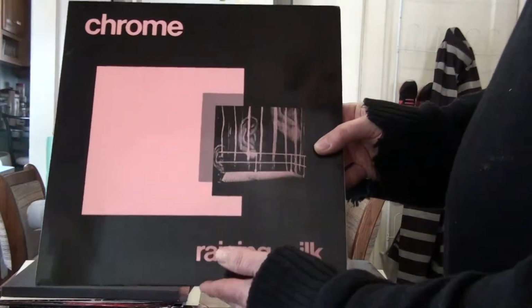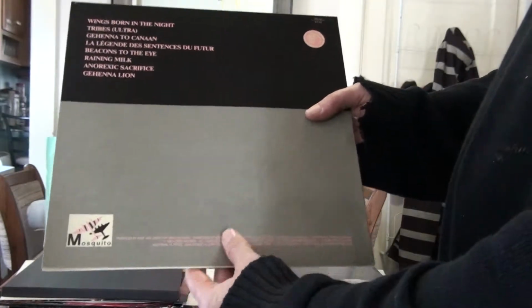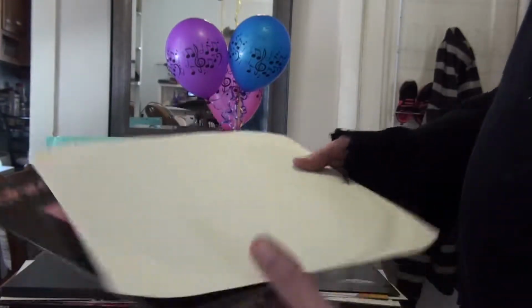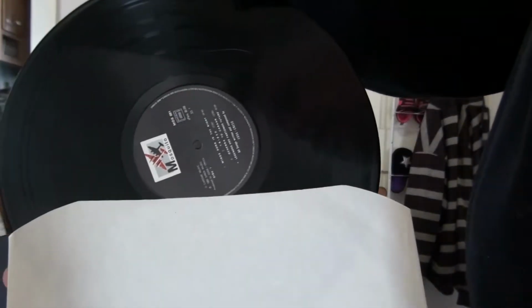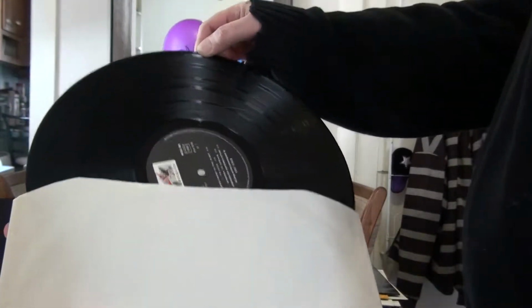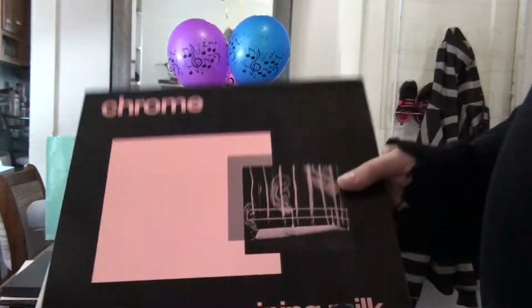What do you think? Raining Milk and the French Mosquito. I believe it's French Mosquito. And this is listed as a comp of the Chronicles. Mosquito. Can you see that? Let's say Fabric France or something. Yeah, made in France. It's got a nice glossy cover.